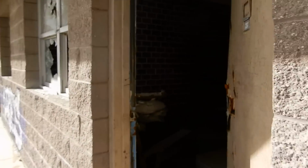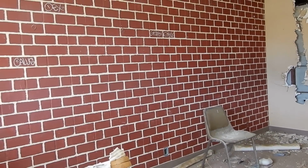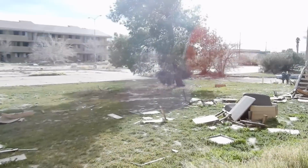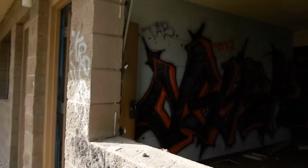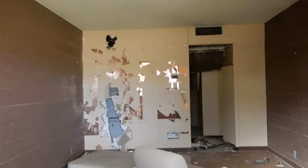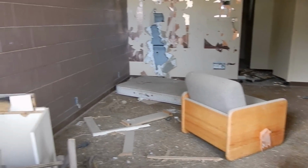Well, that's a trip. This has got more of a classroom feel to it. Yeah, more than anything. Wonder if they allowed them just to paint their wall like that. That's cool. Oh wow, look at these old chairs. That's interesting. Definitely old furniture.